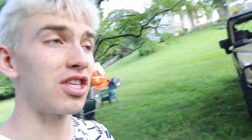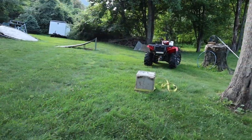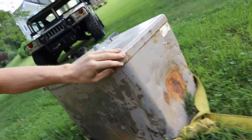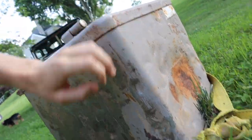And then we have this giant 12,000-pound winch that's super, super, super strong. And we're going to try to tear the safe open. Because from previous vlogs, we found out that the sides of the safe, if you look really closely right here, if we could tear these seams off, the safe might be able to split open.